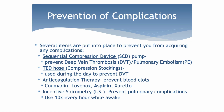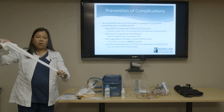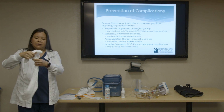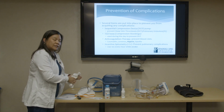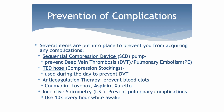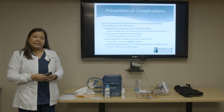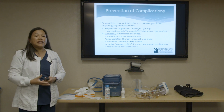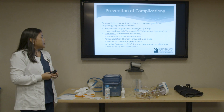So TED hose, these are your compression stockings. They are white stockings. You are going to be wearing these during the day and then removed at night. They help prevent blood clots as well. Your anticoagulation therapy to prevent blood clots, your Coumadin, your Lovenox, Xarelto or aspirin. The doctor, their protocols, they will put you on something. And if you do have a back surgery, you will not be put on that because they want to prevent any bleeding from the back surgery.